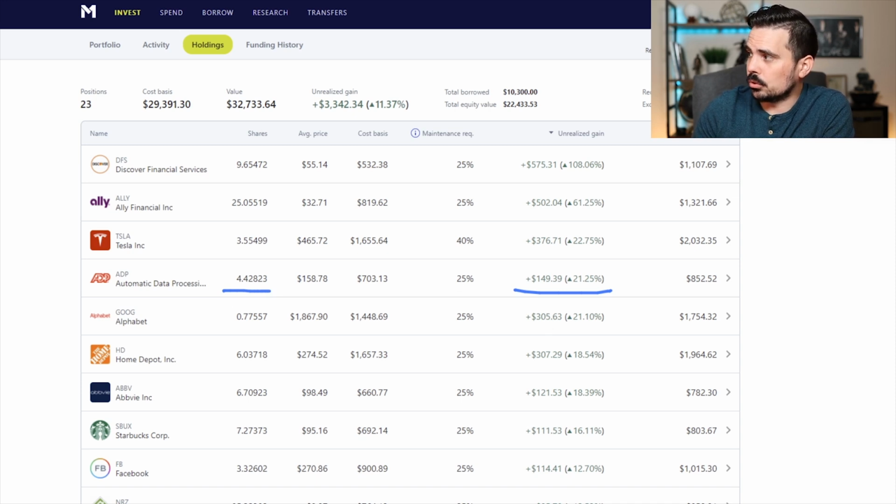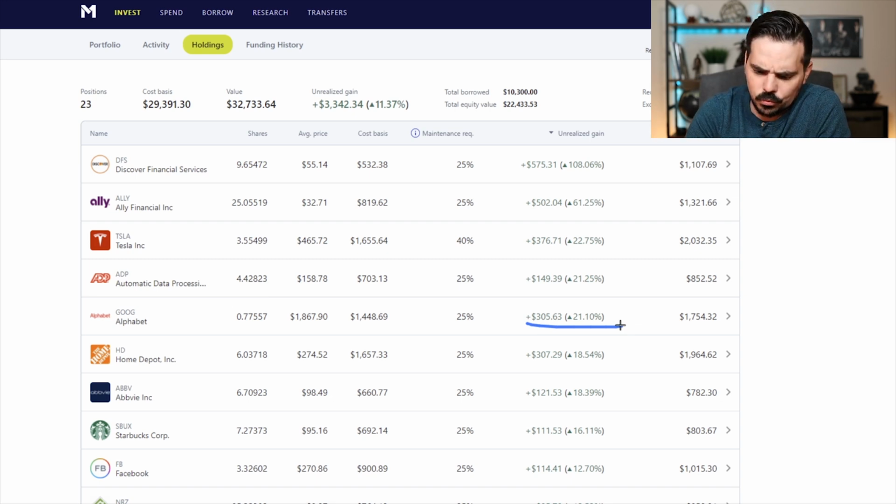After that, we actually have Google. Google's been doing really solid over the last couple months. We've had them in the portfolio for the better part of 6 months, I would say. So in the last 6+ months, we've gained about 21%, which is about $305. I don't even own a full share of this company yet. You can see right over here, we own 0.77 shares, which is about 77% of one share. And here's the interesting thing: buying into fractional shares, even when it's not a full share of a company, gave me the opportunity to make that $305, or the 21%. Just imagining what I could do if I was able to put more in would have been really nice.